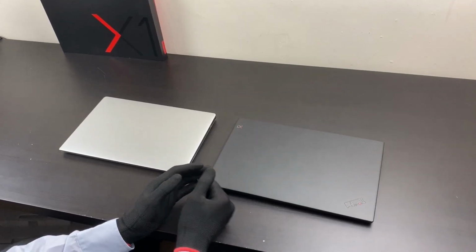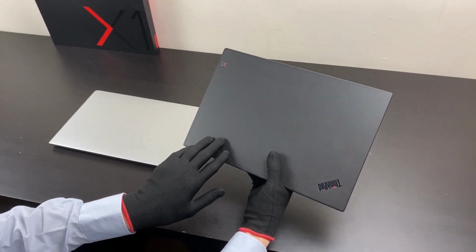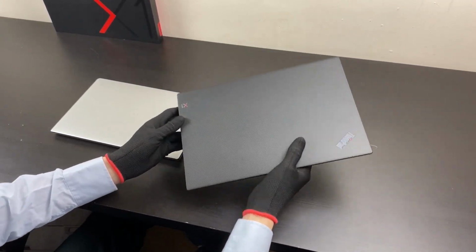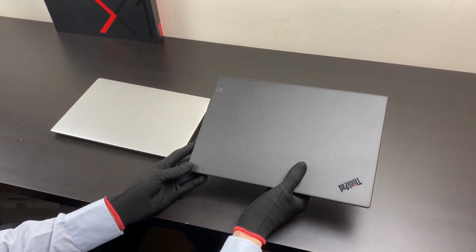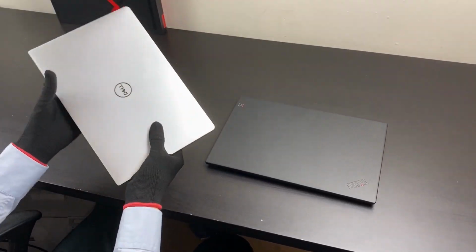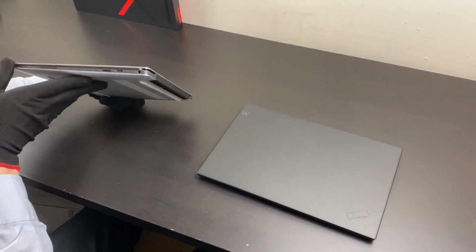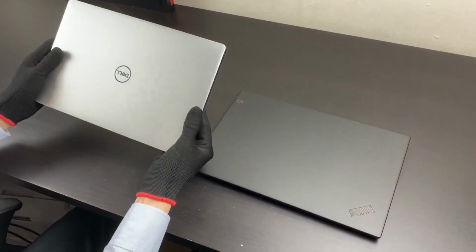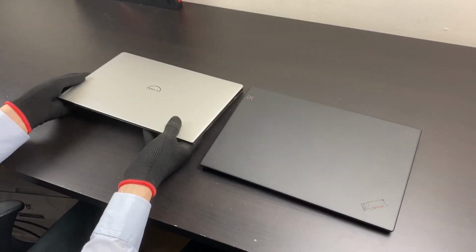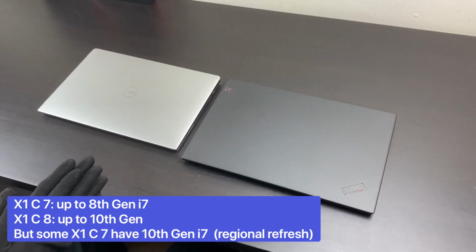The Carbon 7 comes in two different obvious flavors. So this is a carbon fiber style on the lid, so it's quite nice, stylish. Whether it ages better over time, it's hard to tell. The XPS, I think it feels a lot heavier in hand because it's both small and metallic. I think you'll be quite used to seeing this chassis. The 9300 is out, some refresh of the chassis. Carbon 7 and 8 are very much similar machines.